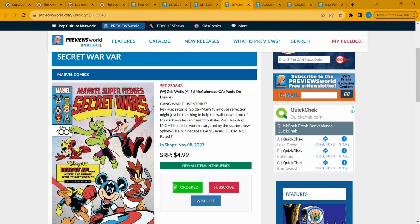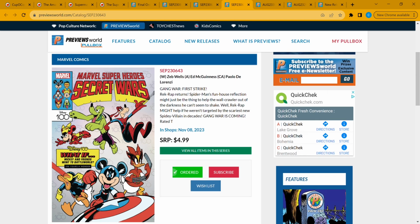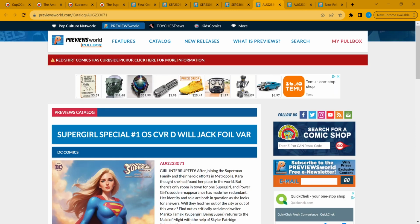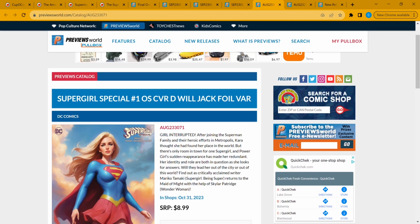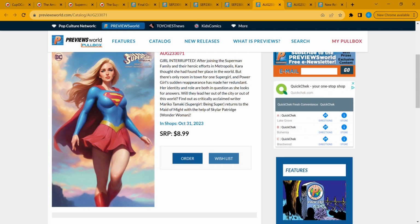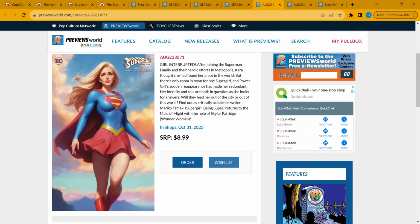Amazing Spider-Man #37. This is Marvel Superheroes Secret Wars What If cover. Alright, pretty dope if you're collecting those. Here is Supergirl Special #1. This is in foil, and they have a non-foil cardstock version. Just a really beautiful cover.